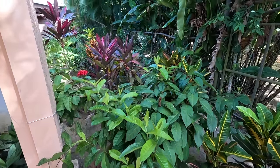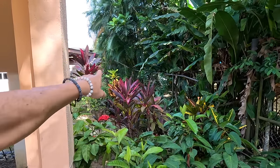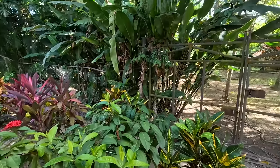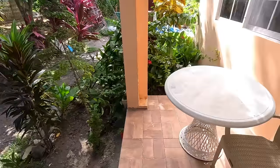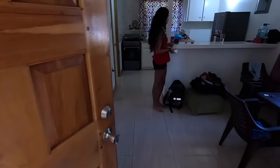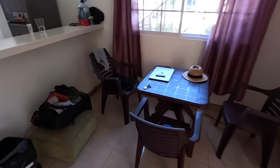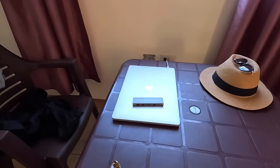Nice and natural around here. Pretty quiet too. The main road is just out here, but you can't really hear much of the traffic noise. So a really nice place to stay. You can chill out here in front if you want. And on the inside, it's also pretty good. Nice and spacious. So we've been able to do some work here on the table.